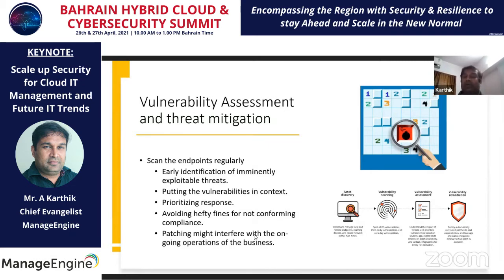Early identification of imminently exploitable threats that require little or no user intervention. You have to put the vulnerabilities in context to understand their priority, urgency, and impact. You also have to prioritize the response, such as patching and mitigation workarounds. You have to avoid hefty fines for not conforming to cybersecurity compliance and regulations like HIPAA or PCI DSS. Patching might also interfere with the ongoing operations of business.